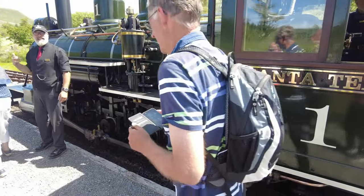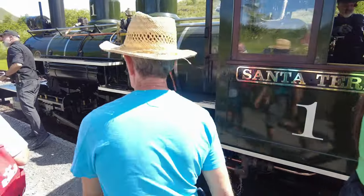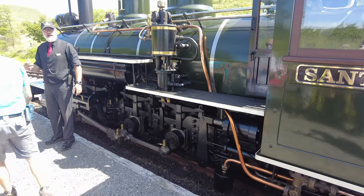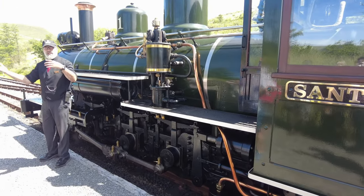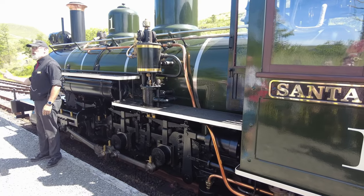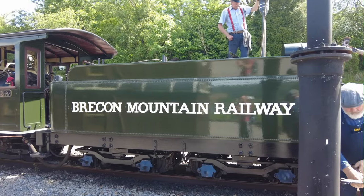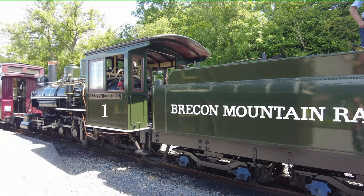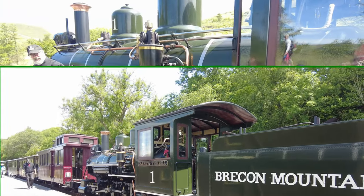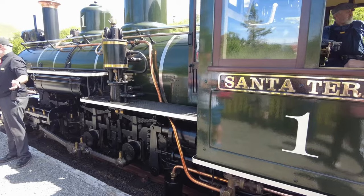Built in 1897 in Philadelphia. I know that because it says it there. Before it went out to Brazil and worked in the sugar plantations. It then went into a bit of disrepair, a bit of a wreck, and then it got brought back to this country on a ship. About 1990, they did nothing with it, and then the company, the family, the owners of the line, bought it in 2002, started building it, put it back together, and it came online in 2019.